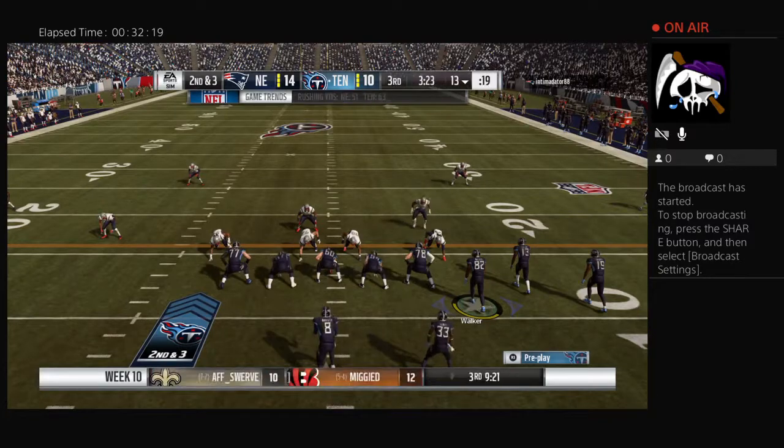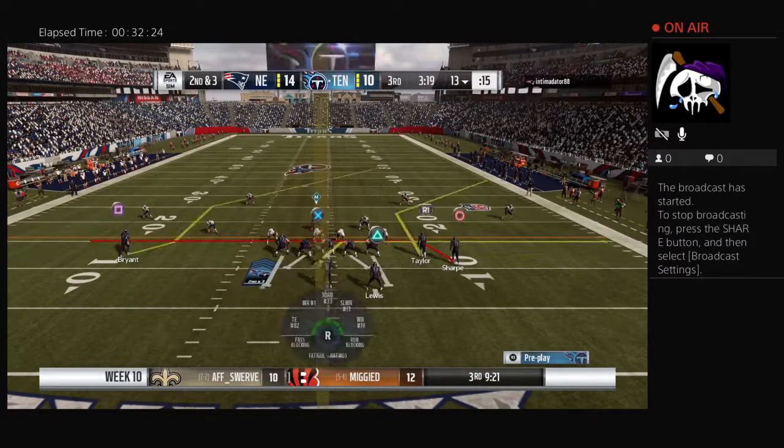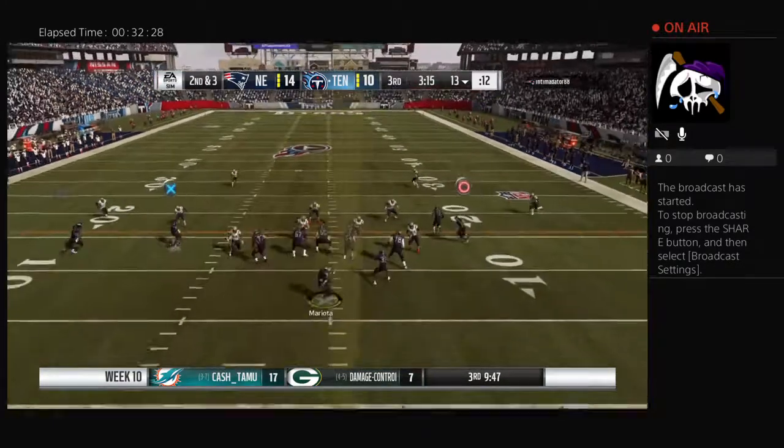Dude, that's the biggest argument between man coverage and zone coverage: zone coverage is completely flawed, but man coverage is also useless.